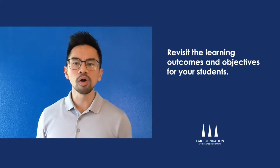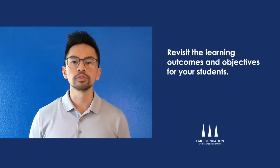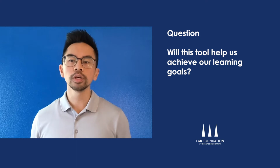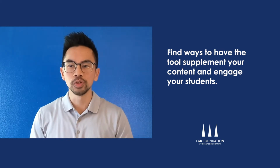And I think with any technology tool or even instructional strategy, it's really important to revisit the learning outcomes and objectives for your students. We always ask ourselves, will this tool help us achieve our learning goals? And if so, great. Find ways to have it supplement your content and engage your students.